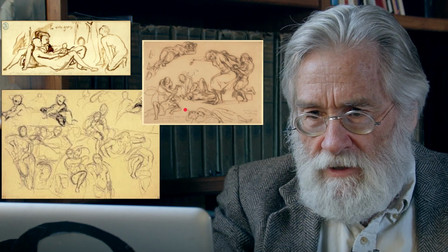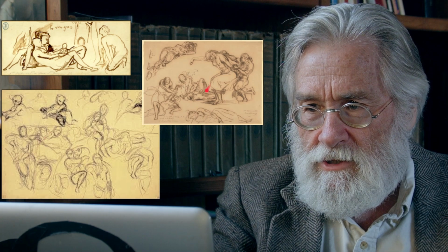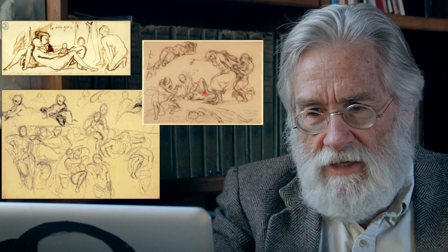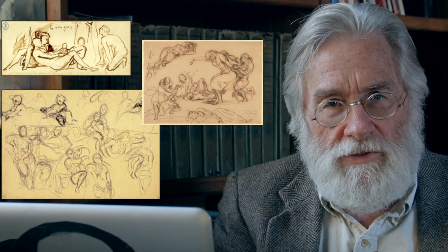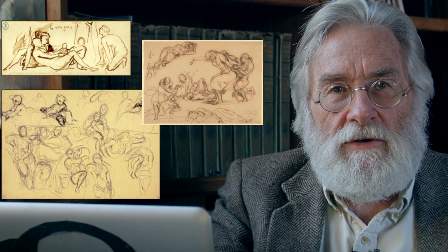and that sort of thing. So there's two different things happening. One is coming up with a picture idea, and the other one is doing studies from it. And in these guys' cases, it looks like from their imagination to come up with the poses they want to tell the story.